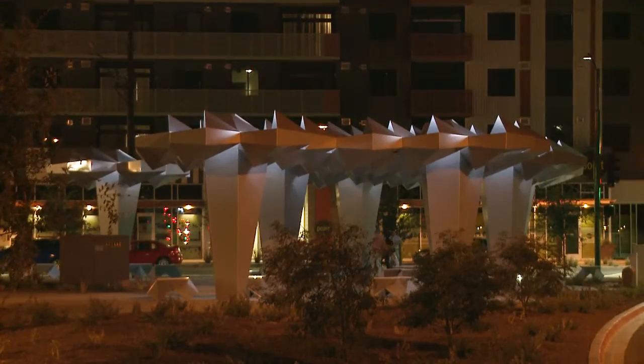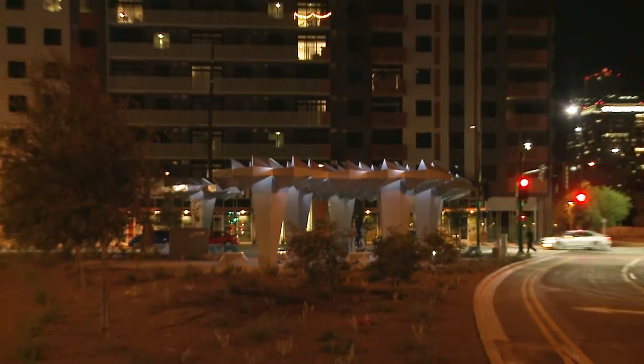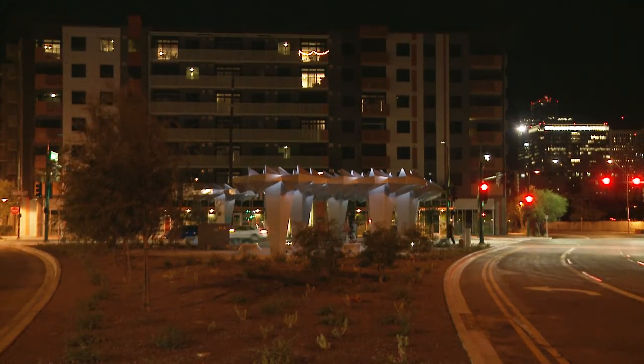This corner, this pork chop, this triangle, whatever you want to call it, you come in from the north, you can see it. It's the backdrop with the apartment complex in the back. You just sort of get a feel for where you're at. You're now at Roosevelt Row. You're now in Evans Churchill.